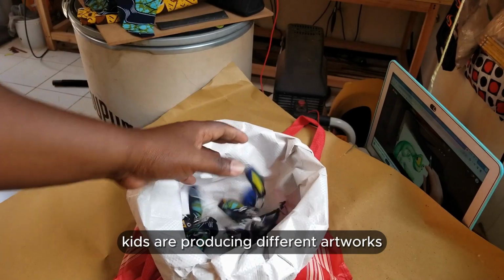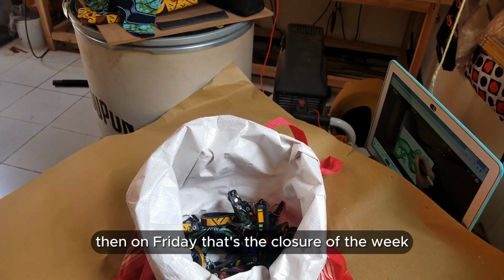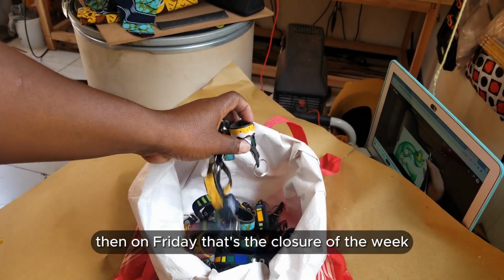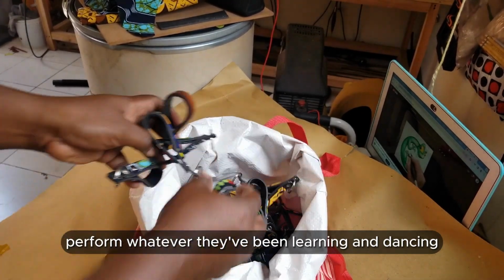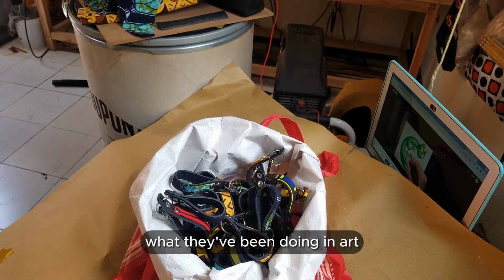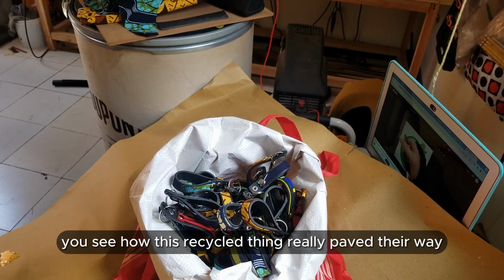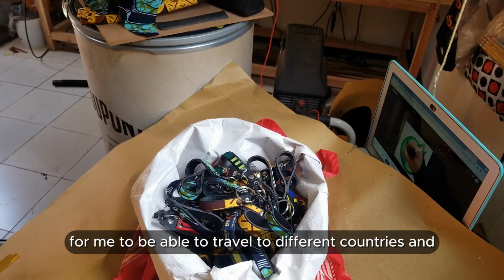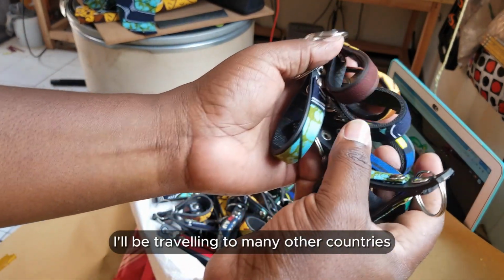So it would be a monthly project wherever we went, whichever school we went to. Every school we went to would spend like a week. So from Monday to Friday, kids are producing different artworks, kids are creating different dance movements. Then on Friday, that's the closure of the week, the whole school would perform whatever they've been learning in dancing, and they would present as an exhibition what they've been doing in art.